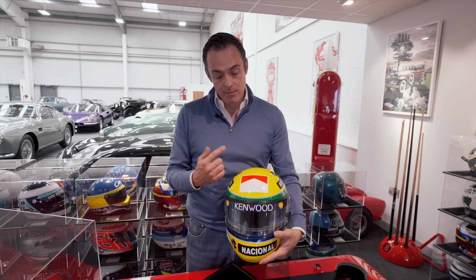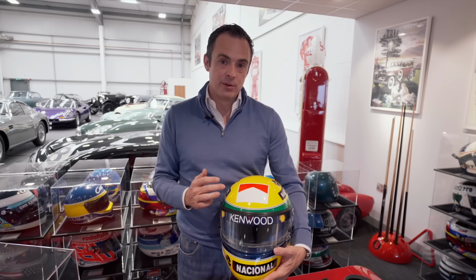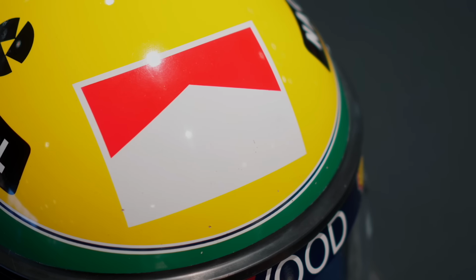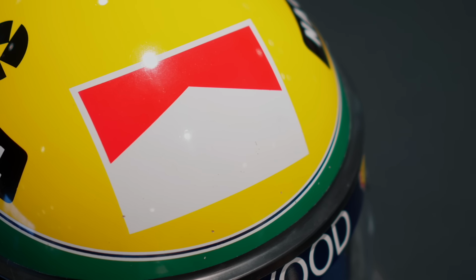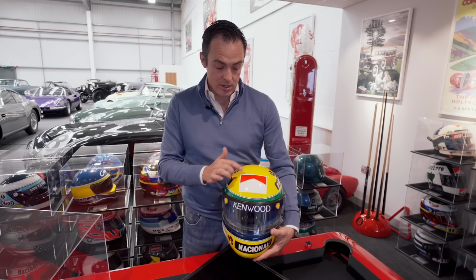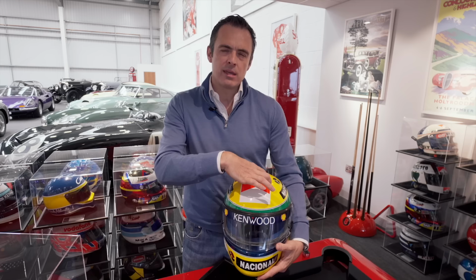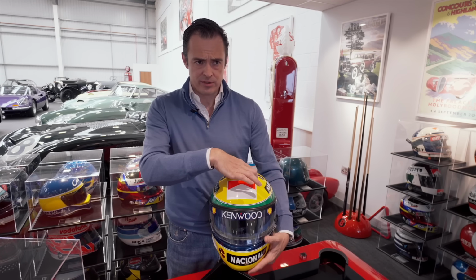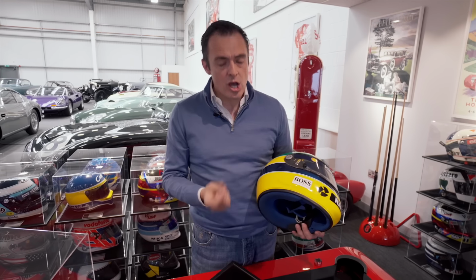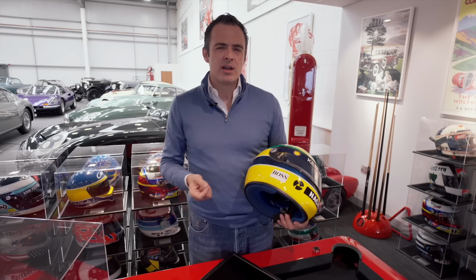Unique in design by way of that year there was a tobacco ban in a couple of races of the season, so there was no Marlboro like you would see in most of his other races. There were no air vents, which were later introduced. I think it was either the next race after Donington or the race following that.